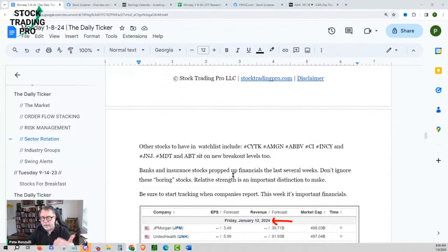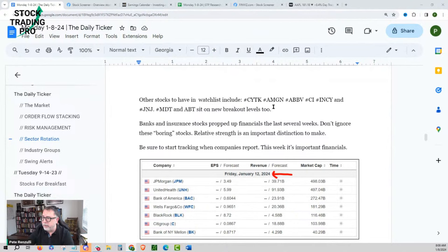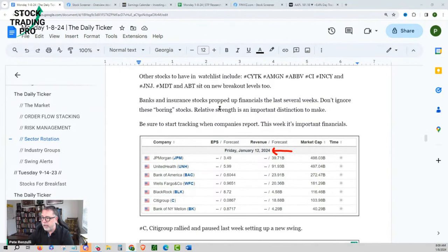So what we're noticing is relative strength now, right? Other stocks to have in the watch list in healthcare is this list here, including Amgen and AbbVie. Johnson & Johnson is one that we opened a new swing trade in last week. Banks and insurance stocks propped up financials the last several weeks. Don't ignore the boring stocks, especially insurance stocks.